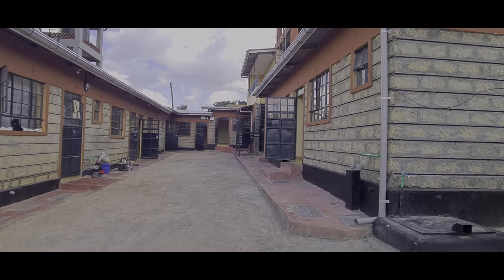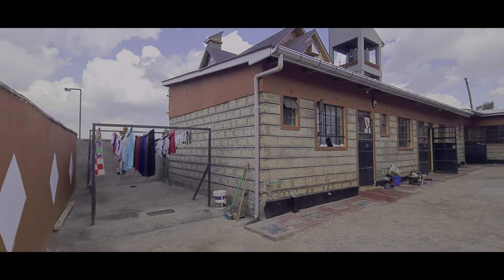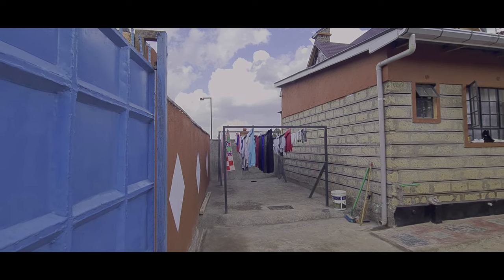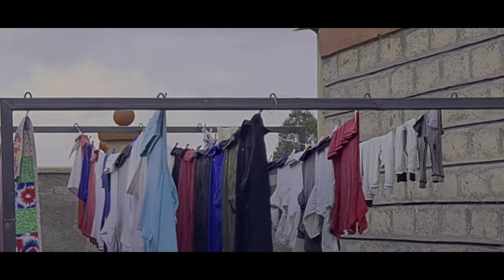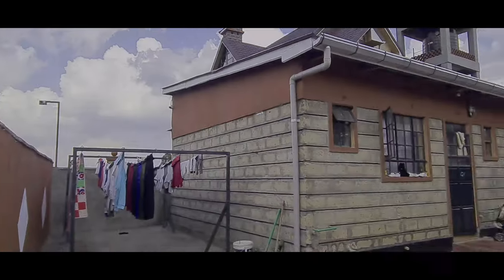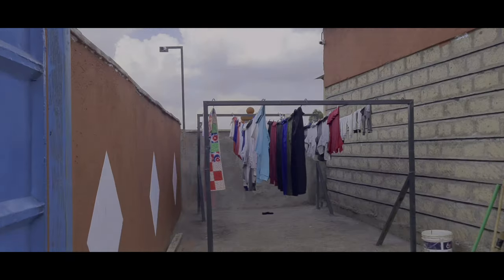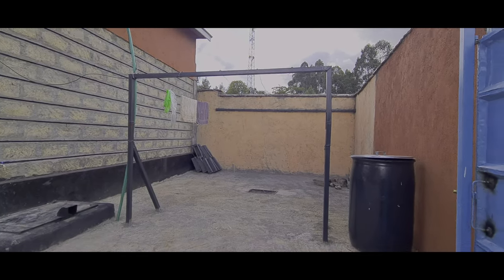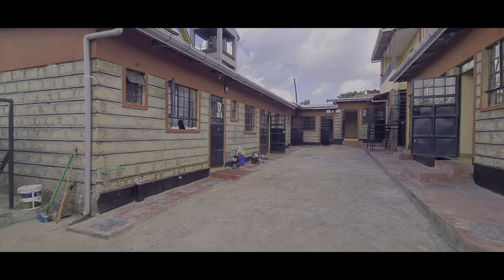These are the studio units, and then we have 1 bedroom. Studio is 7,000. 1 bedroom is 10,000. They have a CCTV around there. You can see that one. And then we have another one around there. They have several CCTV, so the place is so secure. And then they have the hanging lines on both sides. Yeah, that is what is available.